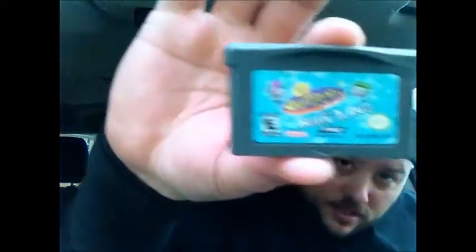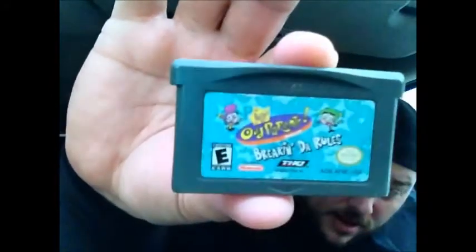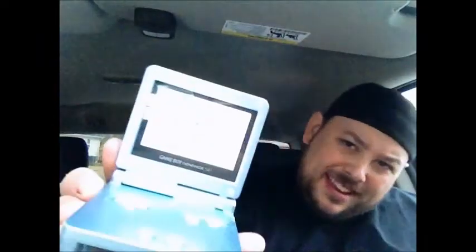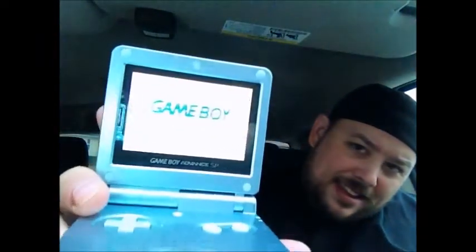What is this? Rugrats, man. Breaking the rules. Rugrats, Rugrats. Never got into that TV show. It was after my time. And then, of course, there's that noise. This is like a little light blue, crystal blue, whatever color you want to call it. I think I have two of these light blue ones.